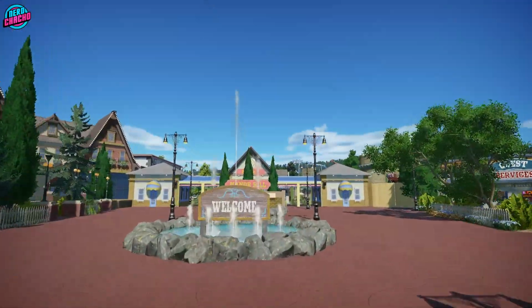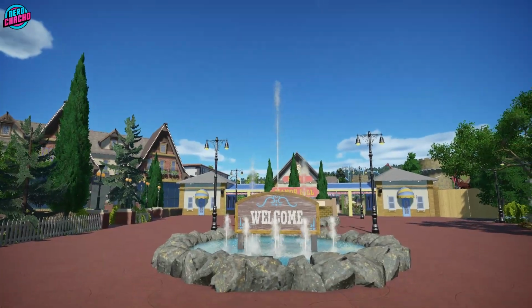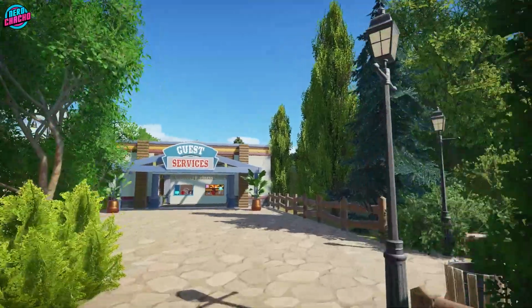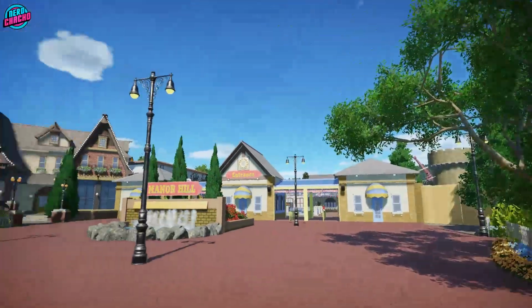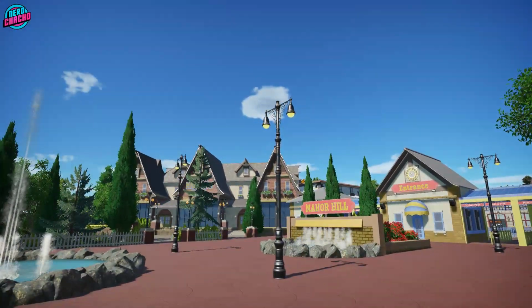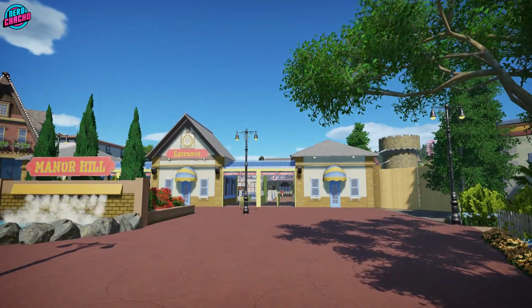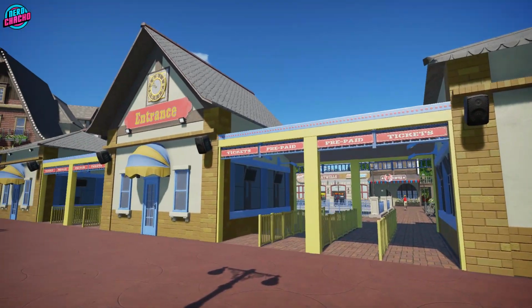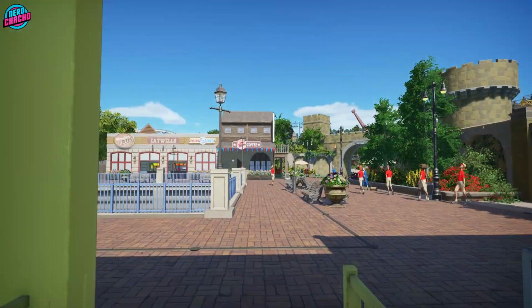So here's the main entrance. Absolutely stunning entrance you've got here, Spyke. So you've got guest services down one side, and then of course you've got the hotel sitting pretty on the left-hand side there. So like you say, this is the second hotel. And then, of course, you've got tickets and turnstiles all sitting here. So, oh, yes. Let's go for a fun day.